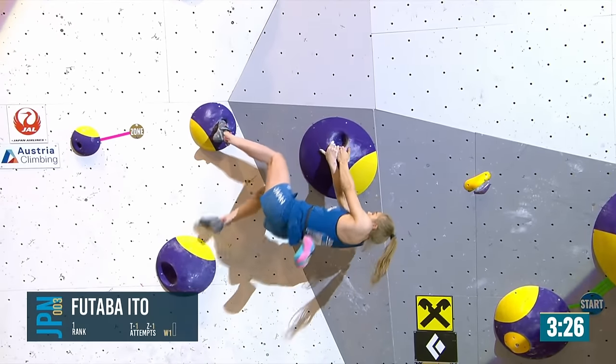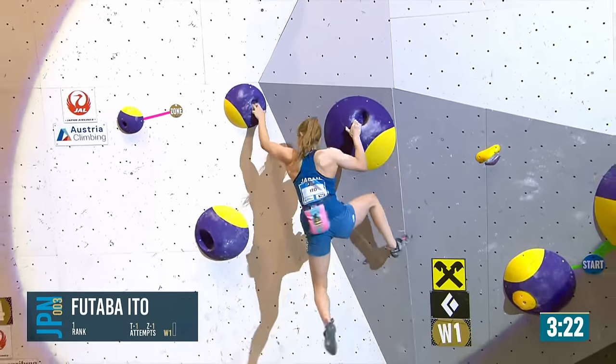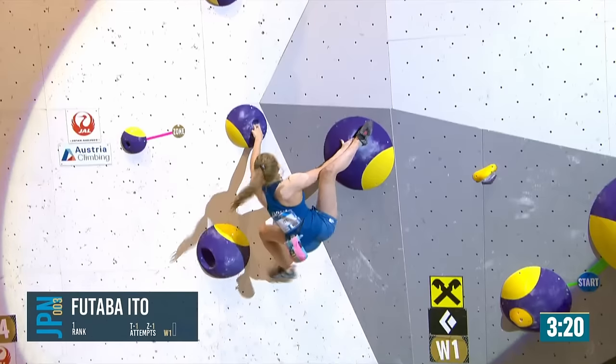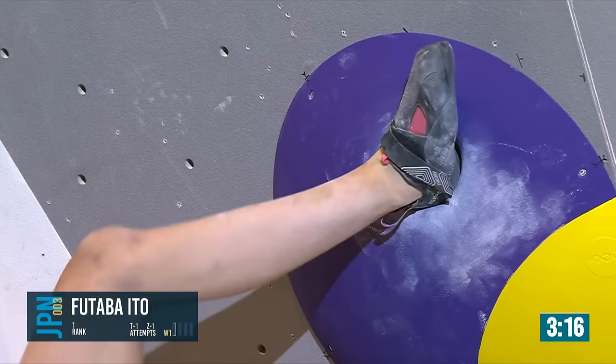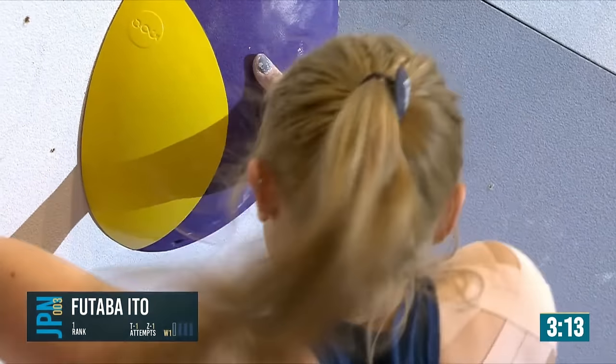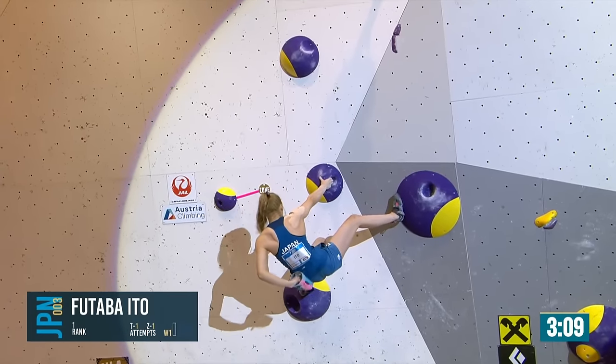Now, this high foot, to me, wasn't obvious when the route setters pointed it out. However, Futaba immediately reads it correctly. She did put it up there, but she actually decided to match. So now she has got sort of her hands turned around and has to match fingers in a bad pocket, which she did do, so she is through. Yeah, this boulder has potential.